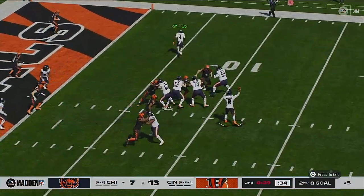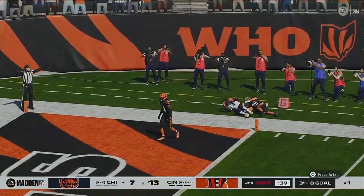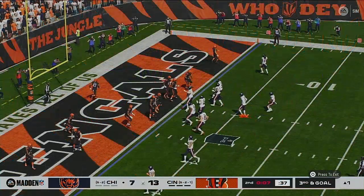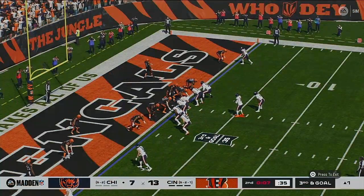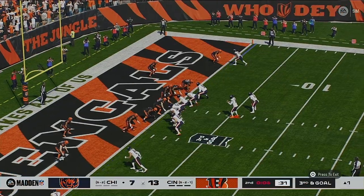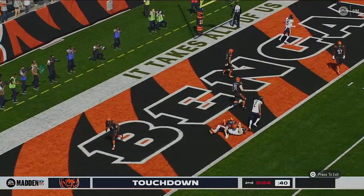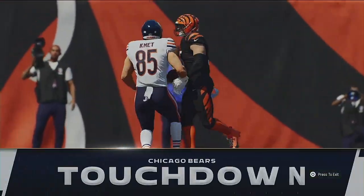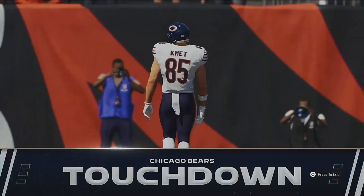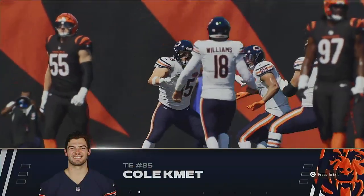On second down, it's Williams. That's hauled in at the 2. Complete to D'Andre Swift, a yard, that's all they need on this 3rd and goal. Now 3rd and goal. Working out of the gun, here's Williams. That is caught by the tight end, Cole Kmet. Touchdown, Chicago. His 4th TD grab of the season.